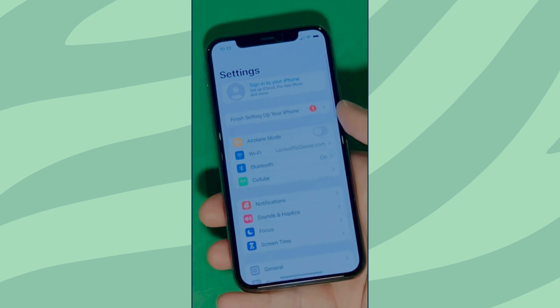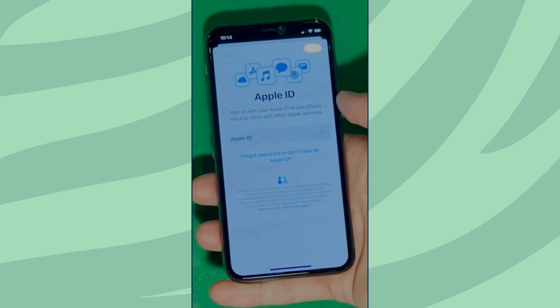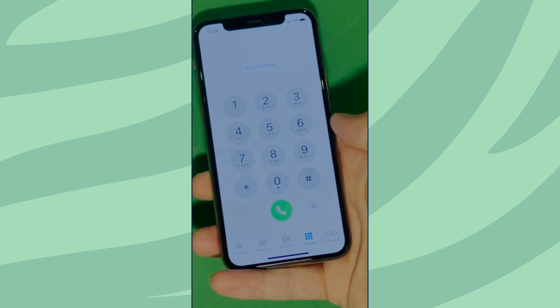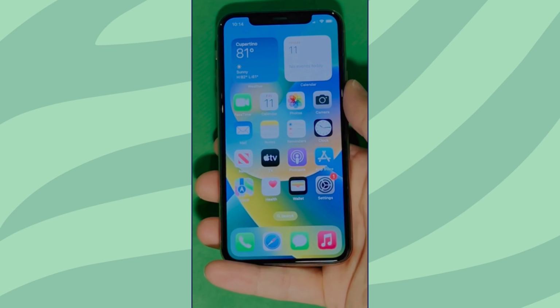Now, go to settings and create your own Apple ID. Tap forgot password or don't have Apple ID to create a new one. And here you can just add your personal details to continue. And here's a shortcut to check your device info, making sure that this is legit. And yeah, your device is now fully unlocked and ready to use.